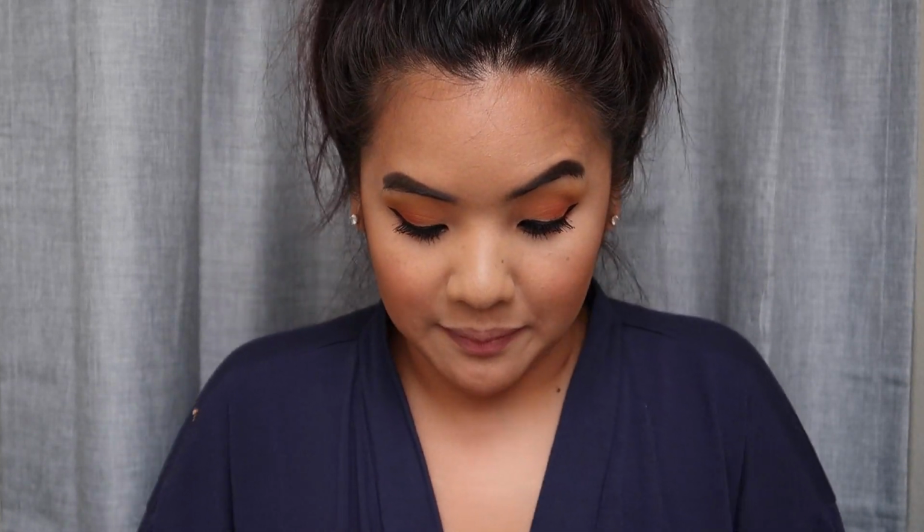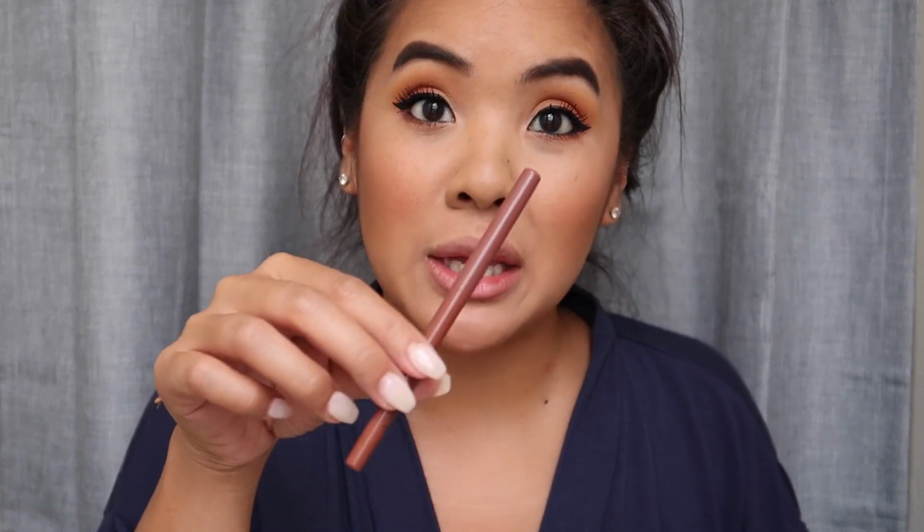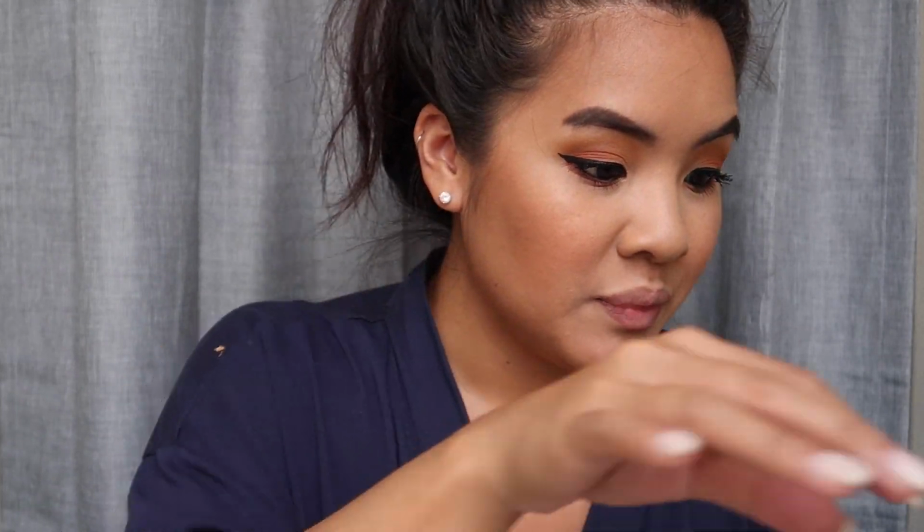Great. My lip liner just broke. Okay. So we're not using this one either. We gotta toss this baby. All right. This is like terrible. My first get ready with me tutorial back and my lip liner breaks.